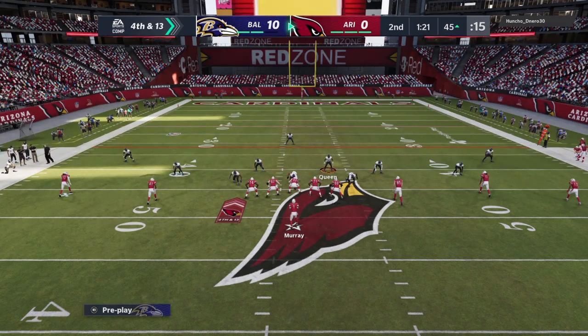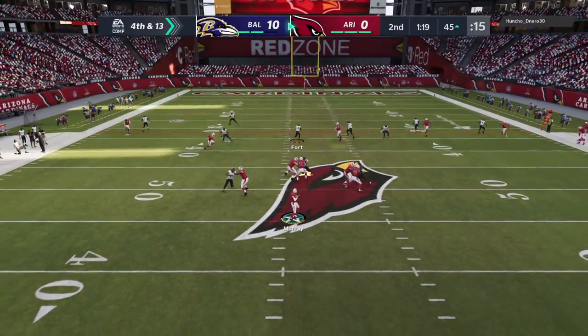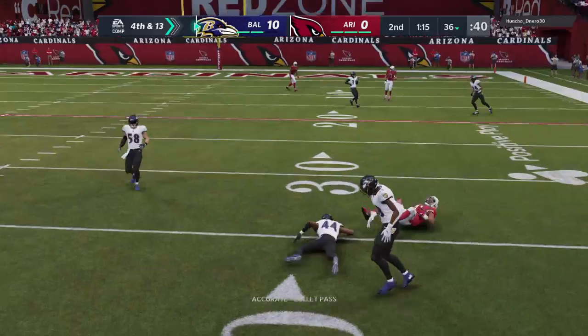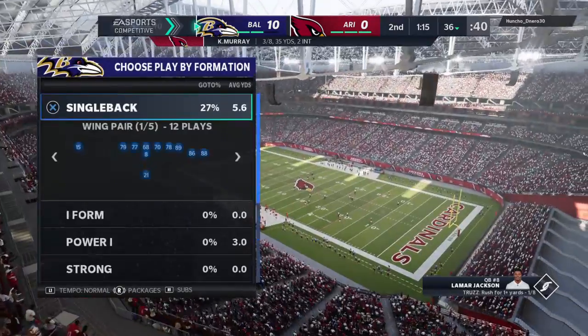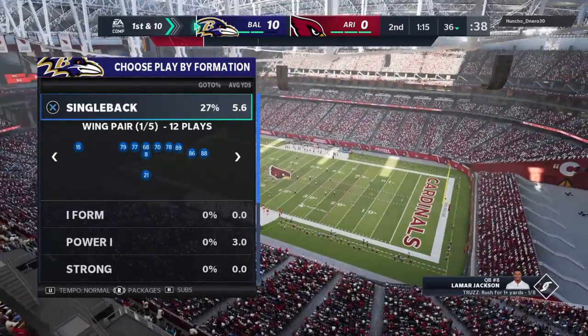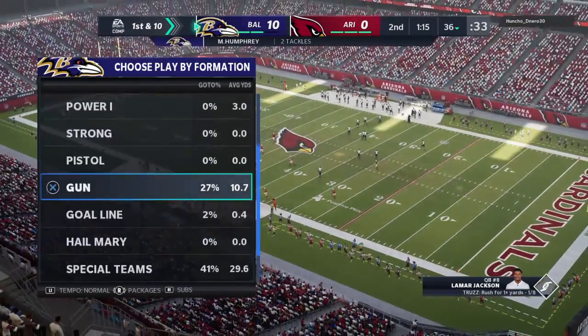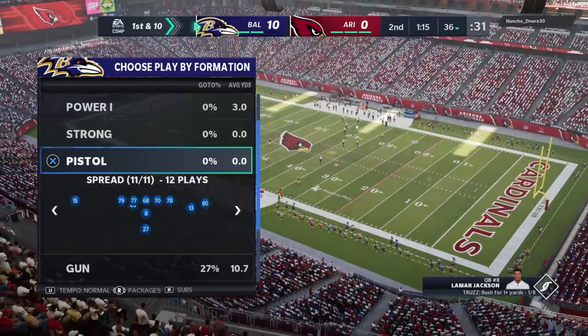Despite failing once, they're going to go again here on 4th down. That's to his running back, complete. And unable to break away. They stop him a few yards shy. The Cardinals unable to convert there on 4th down. And the Ravens are going to get the football back.